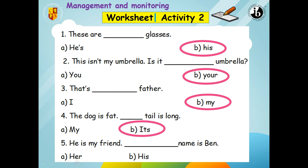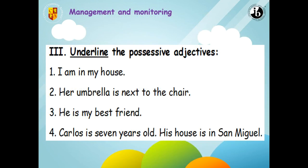Next. He is my friend. Her name is Ben or his name is Ben? What do you say? Yes, that's right. His name is Ben. Good job, everybody. Good job. Now the last part.